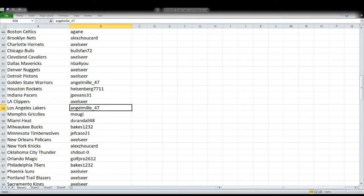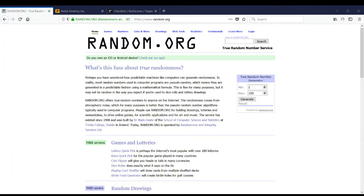So Phoenix Suns, once again, is Axel Sear. The New York Knicks, where are my Knicks? That is Alex, we're just going to go with Alex Z. And then our Dallas Mavericks, NBA for you. So no one with 51% on either of those cards means yes, we are back here to random.